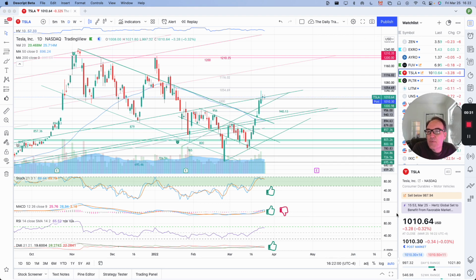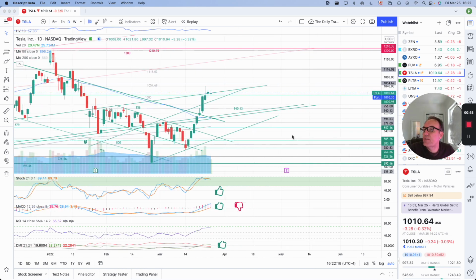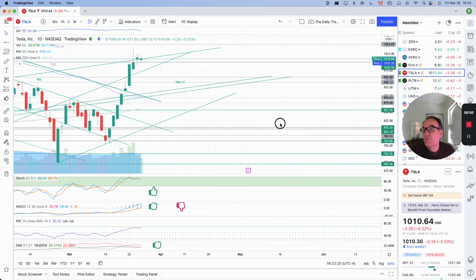Okay, Tesla is basically going sideways. So we are down $3.28, minus 0.32%, closed at 1010.64, all even numbers. And post-market, we are minus 34 cents, 1010.30, also all even numbers. So let's look at what we have here on the chart. So we had a great week.